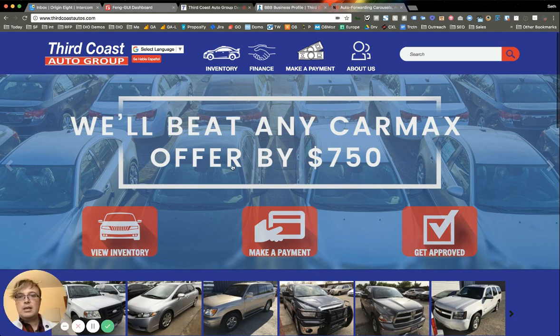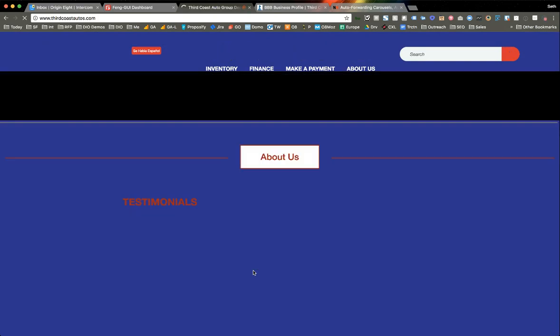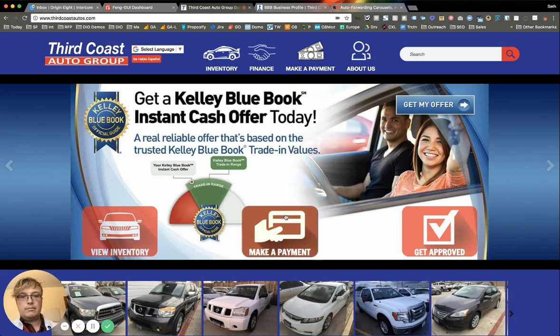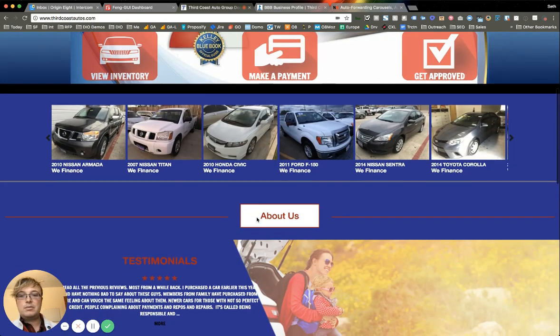So when I first visit this site, do I understand who they are, what they do, and why I should care and not move on to a competitor site? So Auto Group, if it lands on this image carousel, I can tell what they do. But right here, I've got an instant cash offer today, Blue Book. Okay, it's not as clear that they are a used car dealer.